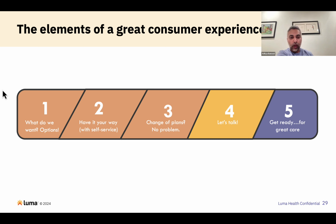Cool. What do we want? We've got options. How do we want it? We want it our way. And if things change, we've got it handled for the patients.